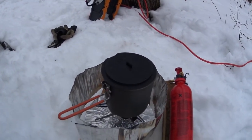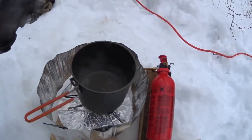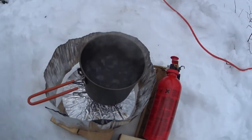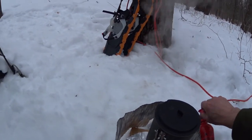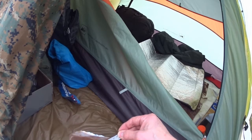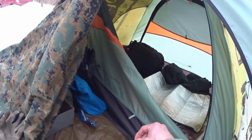Look at there, some steam coming out already. Bubbles on the bottom. We'll have boiling water here in another minute. Hell, what did I tell you? Look at that. It's only been about a minute. So that is ready. Alright, we've added our water to our chili mac. And boy, it actually looks pretty good. So we have to leave this set for like 5 minutes to rehydrate, and it should be ready to eat.